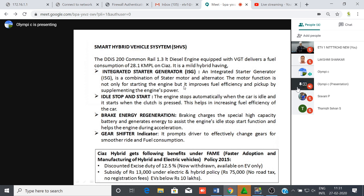The motor function is not only for starting the engine, but it improves fuel efficiency and pickup by supplementing the engine's power. So when faster pickup or acceleration is required, this acts as a motor and helps the engine and works as a hybrid. Then it becomes a hybrid vehicle. So this is the main ISG feature which helps in better pickup and fuel consumption.